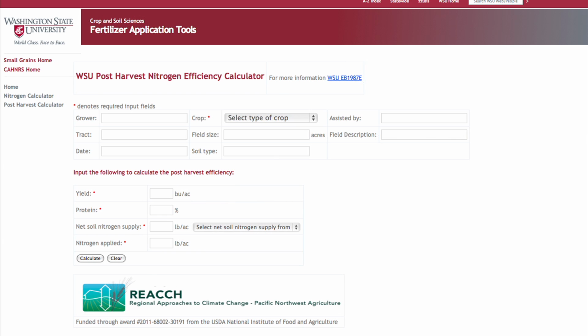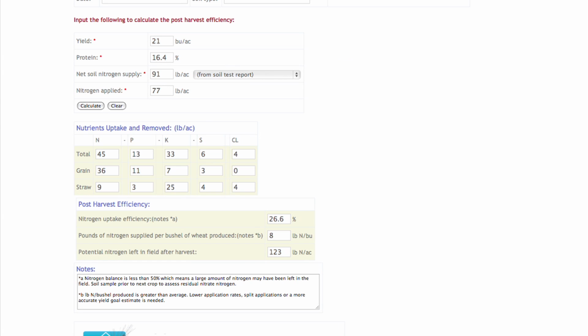Okay, crop type, DNS, the yield, 21. I wanted to keep this simple. Working with growers, it needs to remain simple for them. Computers can sometimes scare them a little bit. 91 here, and that was from our soil test. And then nitrogen applied, we put on 77 pounds, calculate, and if I can scroll down, right here's the results.